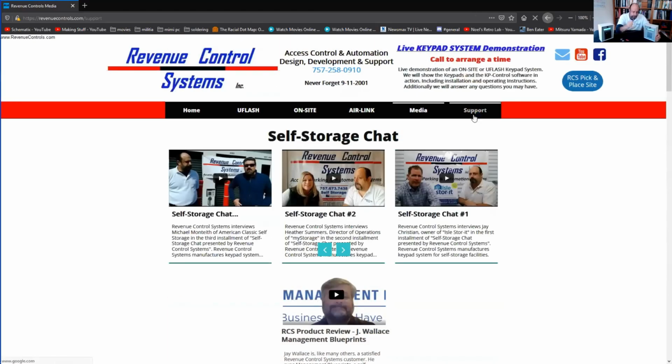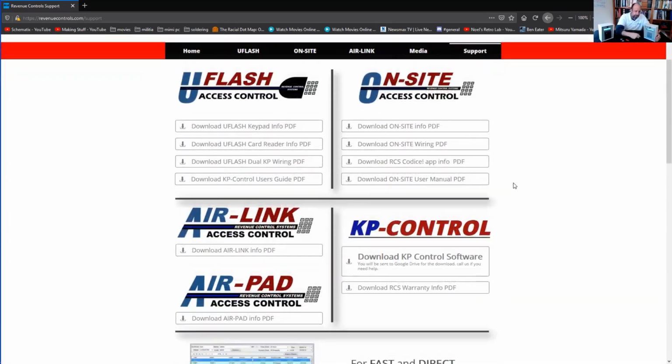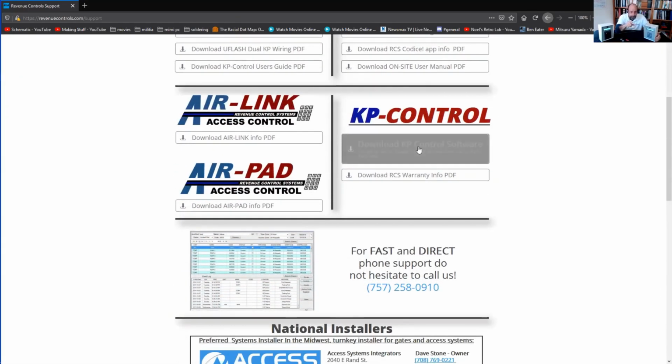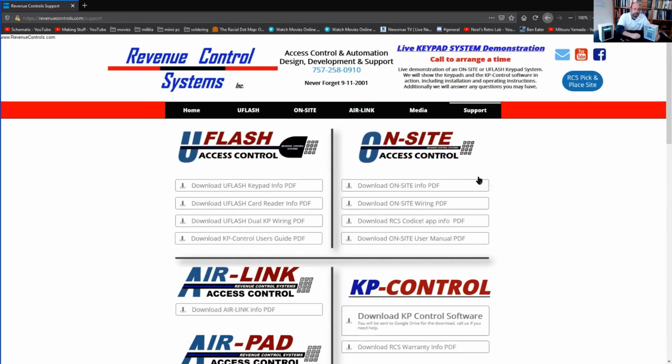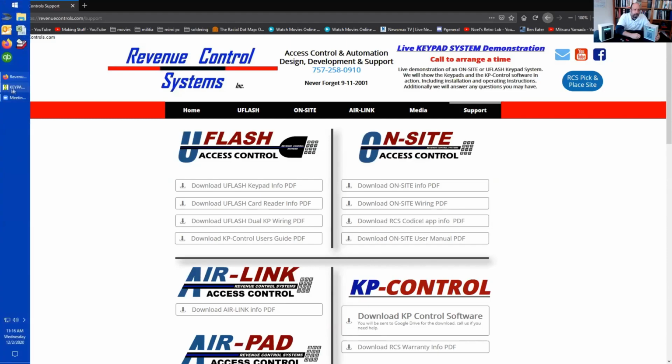And on the support page, you could download all the PDF files and the actual program right there. KP Control is the name of our program. We're going to show you now in a few seconds. But you can download a copy right here. And that'll take you to a Google Drive page for the download. Okay? All right, so let's look at the program.